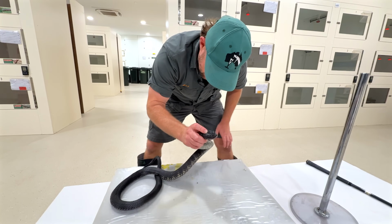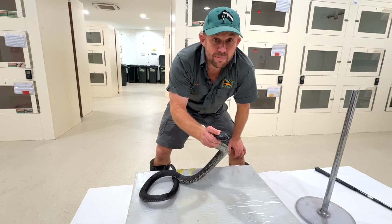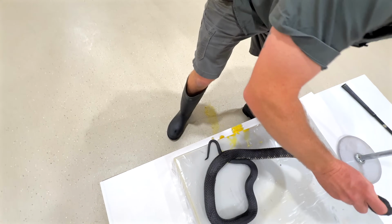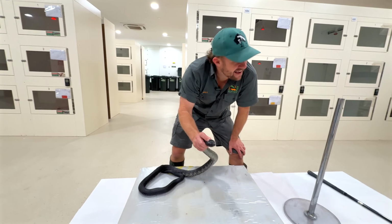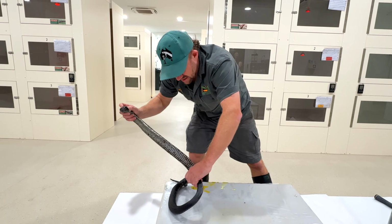Yuck, I knew that was going to happen. That just went down my gumboot. The first squirt went straight down into there. Yuck. Thanks for that.